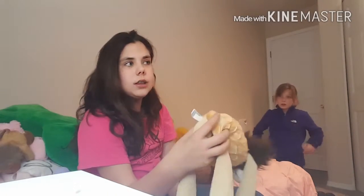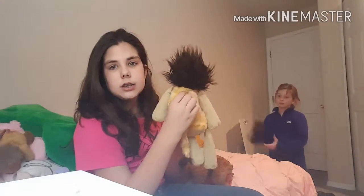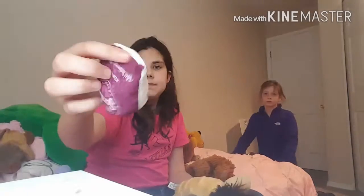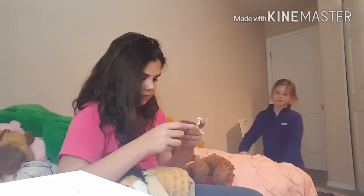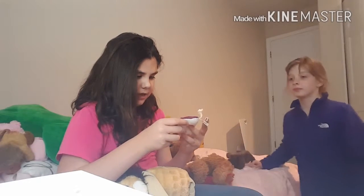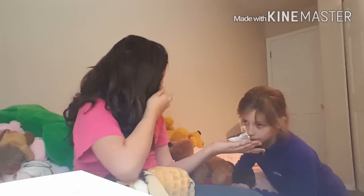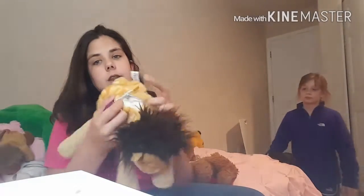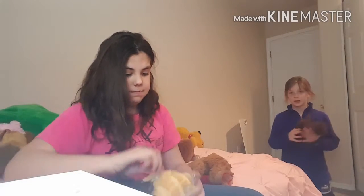I have a llama. No, not a sheep, but I don't know where that is. And it has like a little zipper thing right here, and you unzip it, and here's a scented pack. I have a pink one. What scent is it? Black raspberry vanilla. Can you smell it? Kinda. And then it has, like, a little pocket. Get back in there. Okay, there.